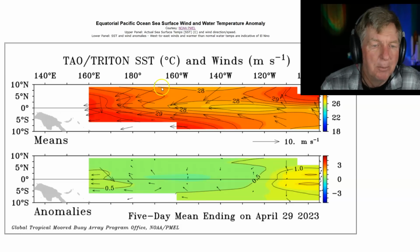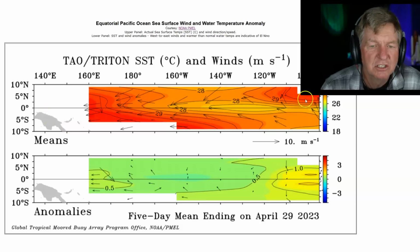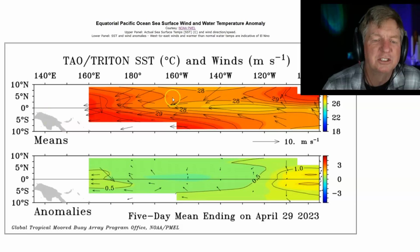All right, so what are we looking at here? Data from the TAO buoy array, a series of buoys strung across the equator. In fact, there's the equator right there. This is the far East Pacific here. This is the far West Pacific here. That is New Guinea right there. We're just looking at the arrows. We're looking at wind speeds across the Pacific. The longer the arrow, the stronger the winds, and the arrow pointing tells you which direction the winds are blowing. So out of the east, moderate speed.